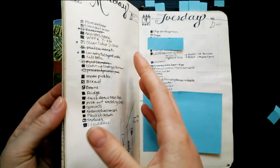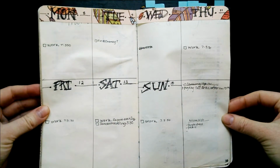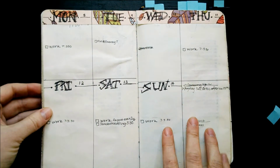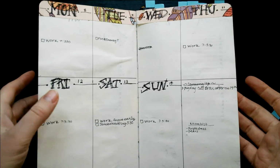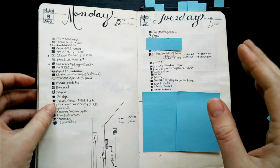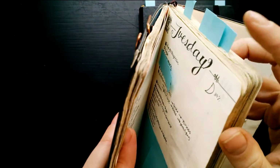I'll show you, so I started doing weekly spreads, and then I realized, wait, this totally doesn't work for me. It's not functional for my lifestyle. So I just kind of jumped into doing dailies, and then here, let's find the next one.